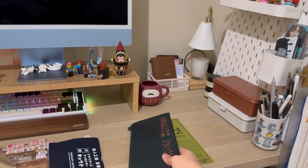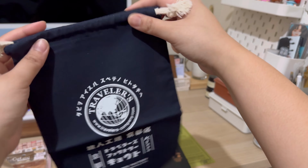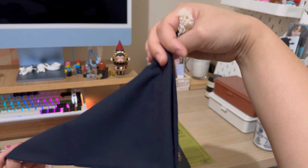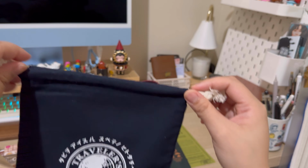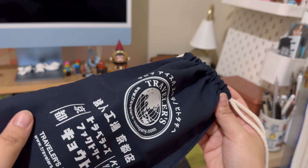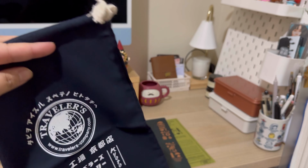And then this one is like your usual cover that I use. But this one I really, really love because it's in dark blue. So it wouldn't get messy so much, because my other bags are in white, so I think I will use this more often whenever I travel with Traveler's Notebook.